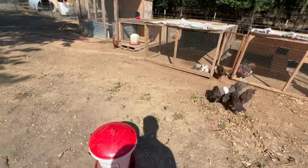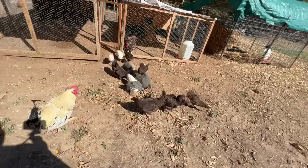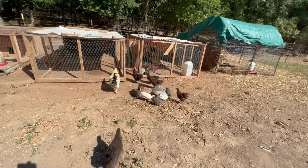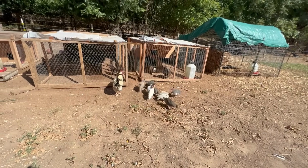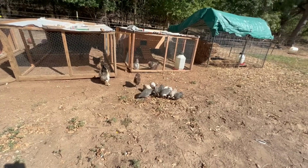Uh-oh, I forgot, there's cowboy and them coming. Now, keep in mind, this is the first time that these birds have been released free now. We got 6 chocolates, and then we have 10 guineas, 3, 6, 9, 10.